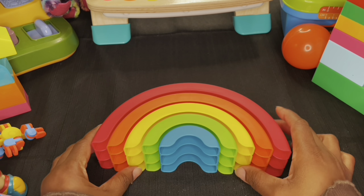What color is this? What color? This is the color green. Green, green, green. I love green. Ooh, and there's a number on this one too. The number is 2.